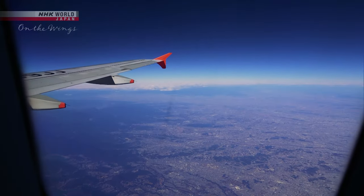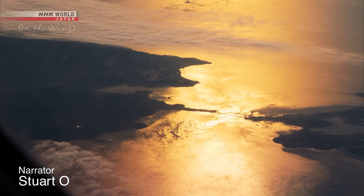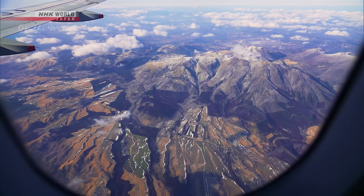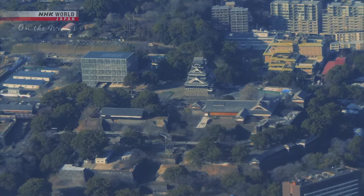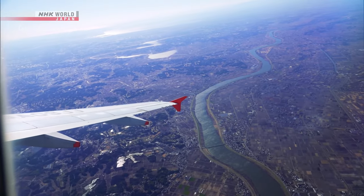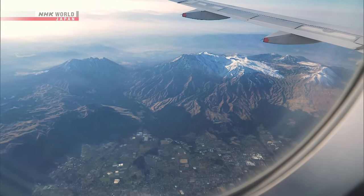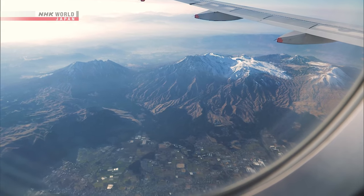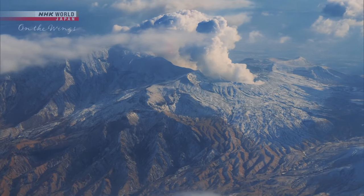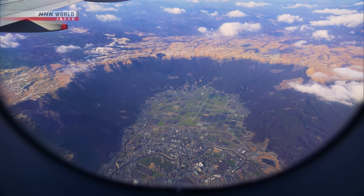38,000 feet up in the air. Come along on a brilliant visual journey through the skies above Japan. Our flight path this time offers views of an awe-inspiring active volcano with plumes reaching skyward. So let us embark on the wings.